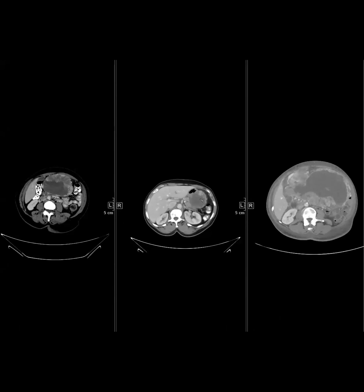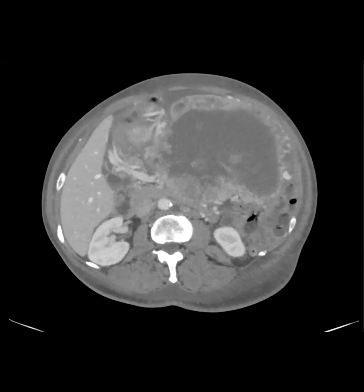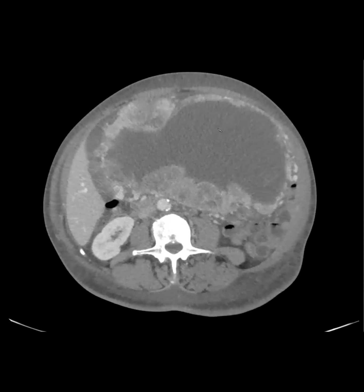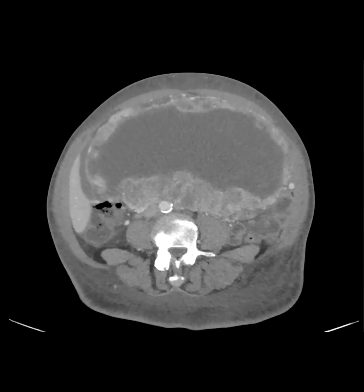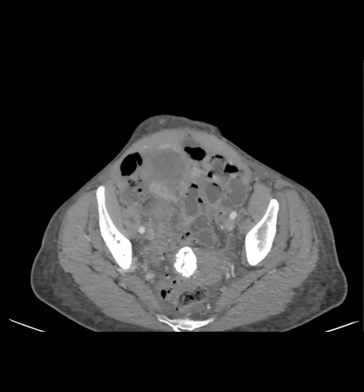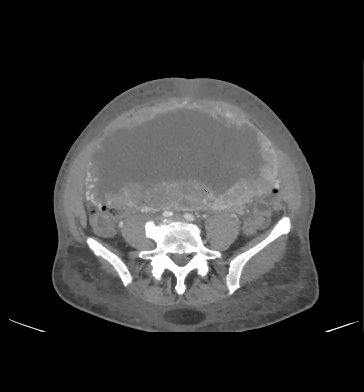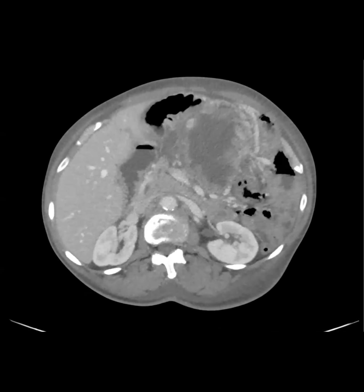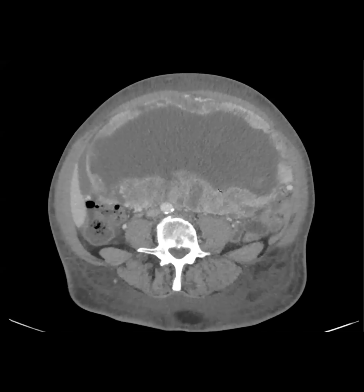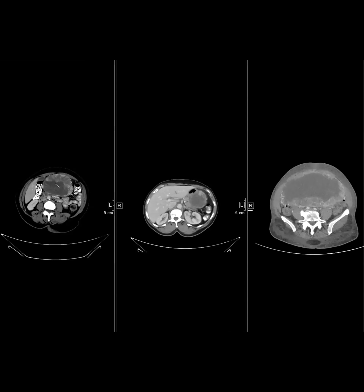But sometimes over maintenance, over the long term, they start mutating, they lose their c-KIT mutation. They're no longer responsive to the Gleevec, they become higher grade and they start growing. In this case, because it was causing a lot of symptoms and mass effect, they actually resected this enormous tumor at this point. So just the natural progression of an aggressive GIST.